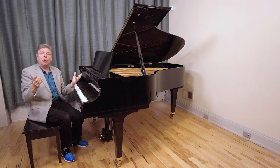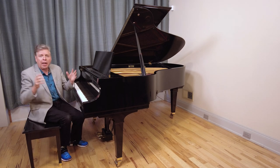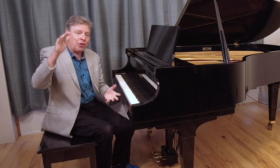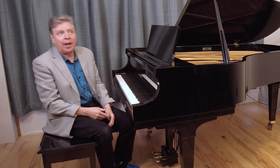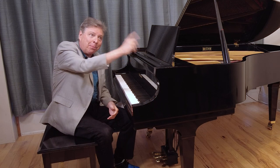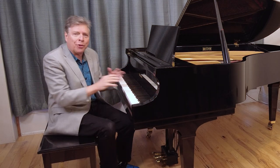So many artists chose Baldwin, from Leonard Bernstein to Dave Brubeck to Liberace. I mean, the artist roster is unbelievable. At one time, it was a choice of artists, and you'd go to the concerts, and it would be a Baldwin or a Steinway on stage. And that's why people chose Baldwins for pianos like this.